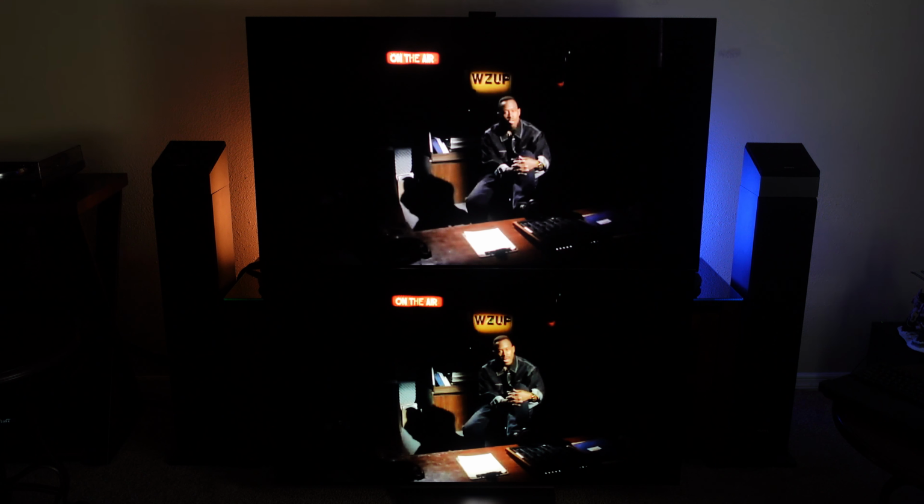The WZUP sign, I love the way that orange-ish yellow looks. Also, that red highlight to the right of the what's up sign. Listen, that looks good on this LG. It looks better than it does on the Sony to me. Listen, my opinion. I want to speak in a way where I'm respecting you, but this is not a shot at the Sony. Obviously, I got both of these TVs.